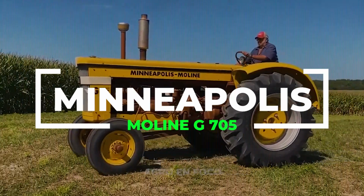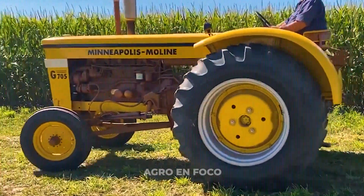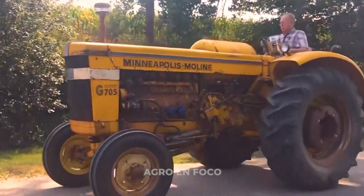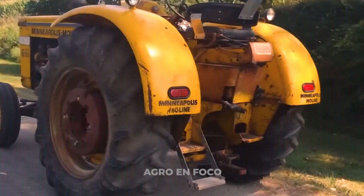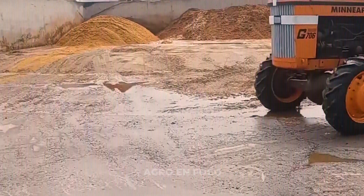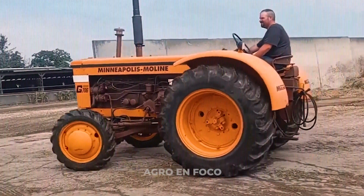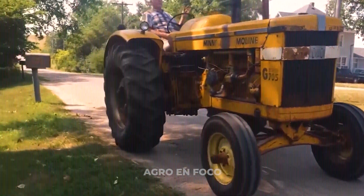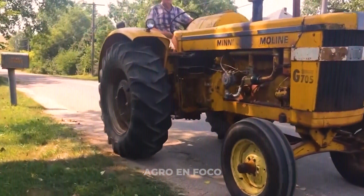Minneapolis Moline G705. The Minneapolis Moline G705 is an agricultural tractor produced between 1962 and 1965 by Minneapolis Moline in Hopkins, Minnesota, USA. This model stands out for its robustness and power, making it a popular choice among farmers of the time.